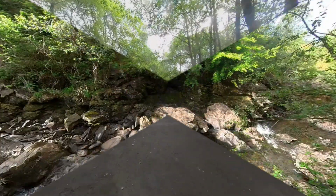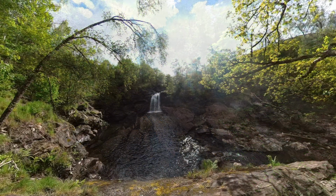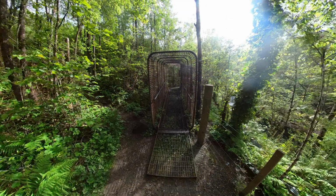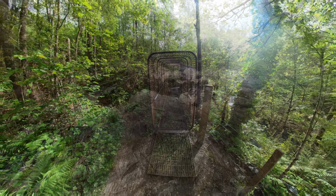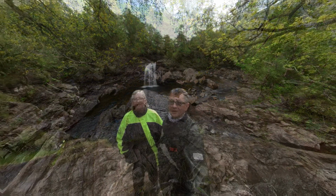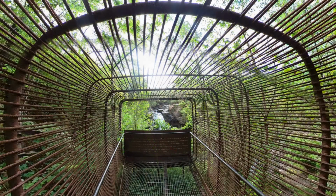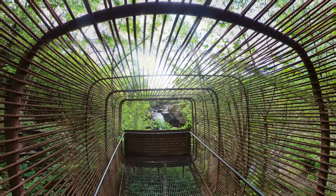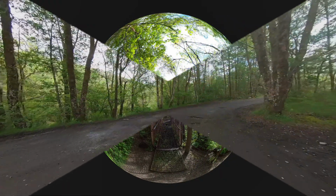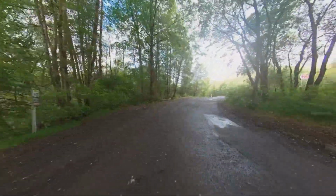To our first stop, the Falls of Foyers. Really glad that we stopped off here. This is just a fantastic place to get away from riding for a few minutes, stretch the legs. Great scenery again. Said I wasn't going to keep going on about it, but so good. Obviously there's waterfalls and rivers and a scenic bridge where you can just have a look out. So again, if you get a chance, I would definitely recommend having a stop here.